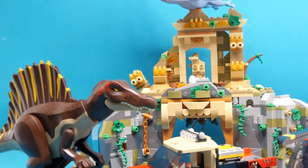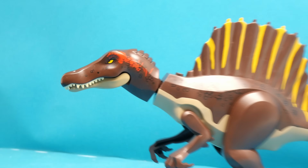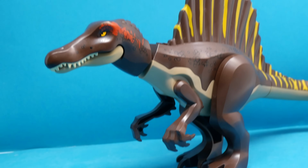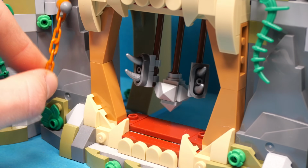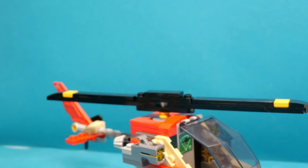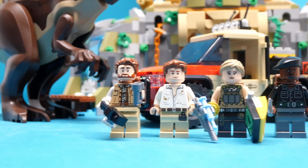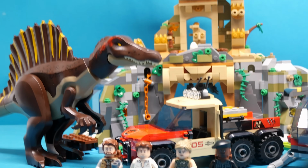and this is definitely my favourite set of the wave, almost entirely because of the Spinosaurus, whom we had to wait 24 years to get an updated rendition of. The Quetzalcoatlus is also nice, and the build has some fun features, and the minifigures and included vehicles are cool, I guess. It's a very good playset. In fact, it's the best playset from the entire wave in my opinion, and whilst the retail price is not justified in the slightest, if you can get this for 30% or more off, I would consider it to be worth it.